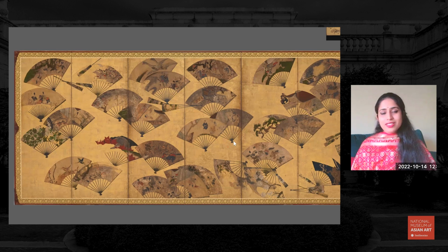So as we put together these tidbits of information in each of these fans, what do we understand about this screen? Why did Sotatsu paint the screen? And who could have been its owner? Could the content depicted on these fans in the screen pertain to the tastes of the patron who must have assigned this work to Sotatsu? Just take a few moments to go back in time by 400 years, when this work would have been painted in the early 17th century.